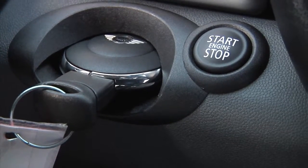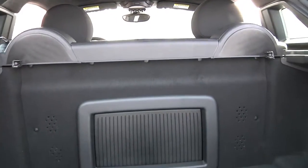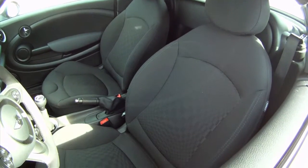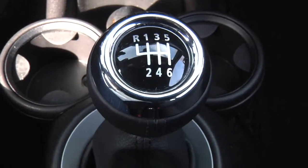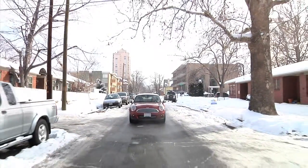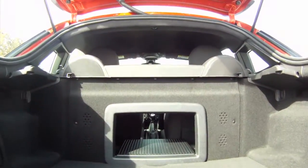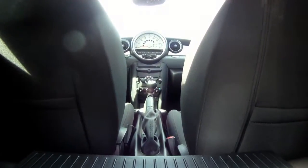Start-stop buttons aren't new, but they're still super fun to push. Like being in a mini spaceship. The retro-style switches look like they came off a submarine. For a small car, there's a lot of room in the trunk, with a pass-through for all your what-have-yous.